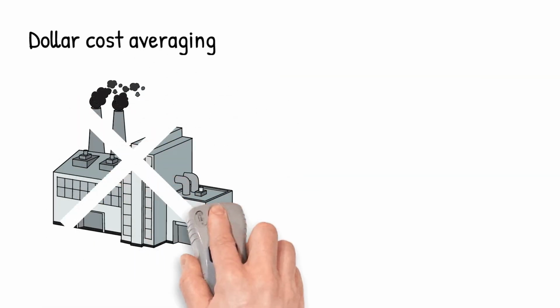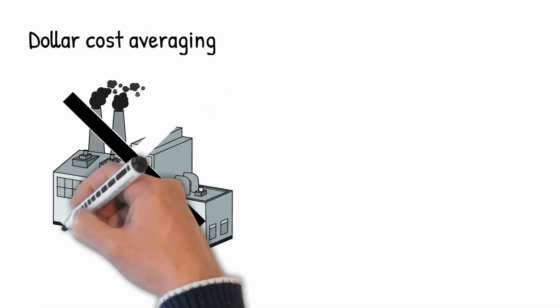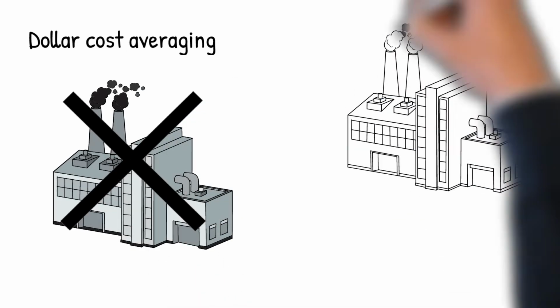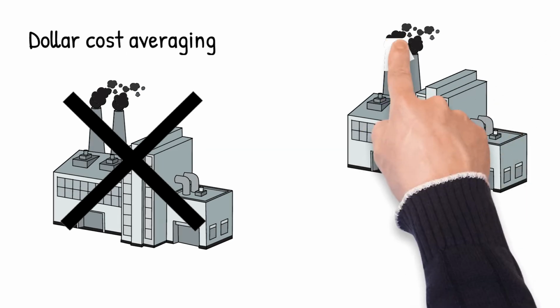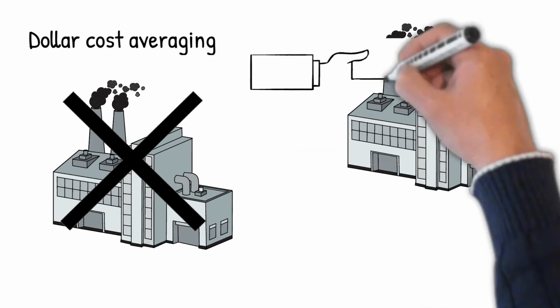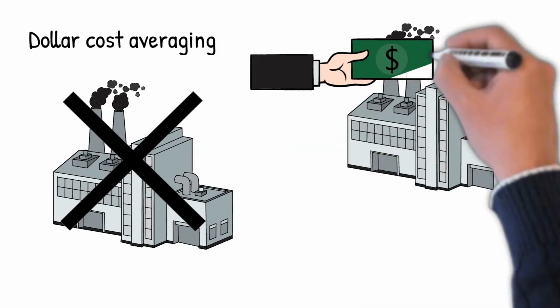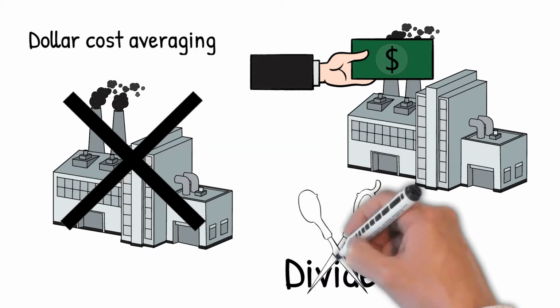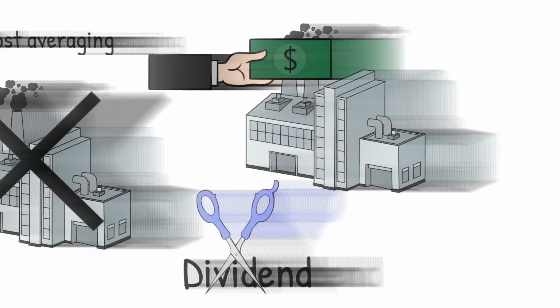Some companies may not survive this crisis, and some others may because they are not affected that much or they get government help. And most of all, you see it with different companies that they cut or skip their dividends. And that's not necessarily bad, since they may pick it up again after the crisis.